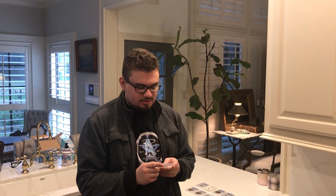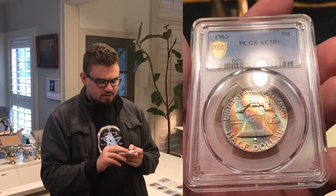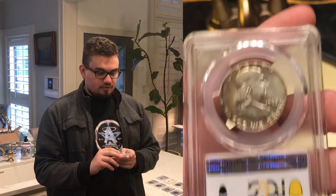One of my favorite coins of the submission is this 1963 Franklin Half Dollar, graded AU58 Plus by PCGS. The color on the reverse is really nice. You can see kind of like this cat eye color on it. This coin actually did CAC before in an AU58 holder, but this coin is now in an AU58 Plus holder, part of an everyman set kind of thing.